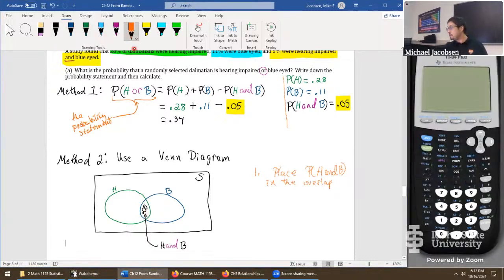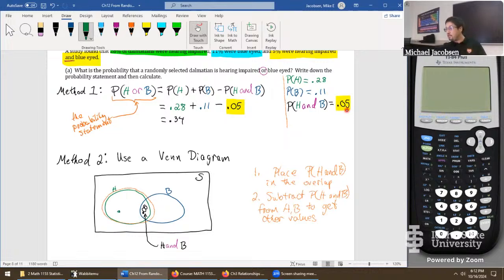So on the next step, subtract probability of H and B from H and B to get other values. So what I mean by that is, notice you cannot actually put in 0.28 right here by where the red dot is. That would be a big problem. And the problem is because anything you put in this region is the probability of H. So probability of H is 0.28. What we actually have to do is take 0.28, subtract the overlap, which is 0.05, and put in 0.23 now. So now when you think probability of H is all of this. Let me put in some temporary shading.